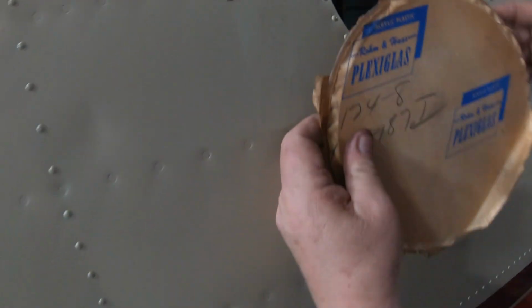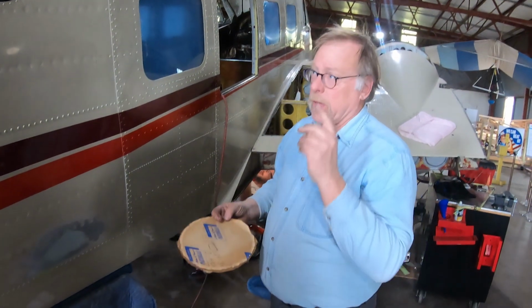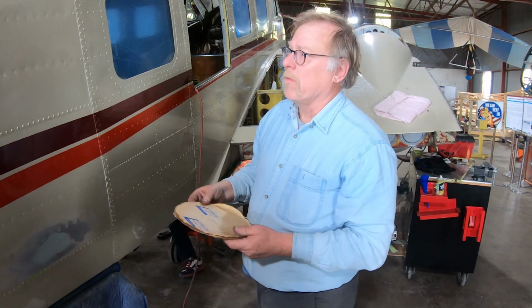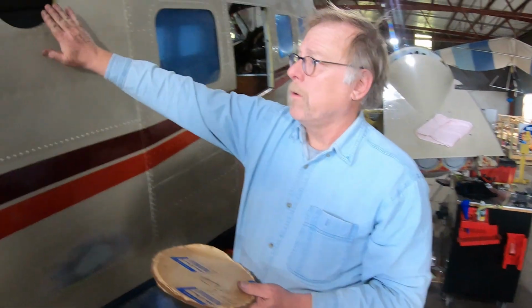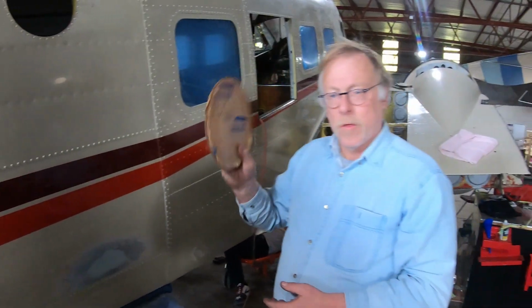And then we've got to find the retaining ring. That'll go on. So when we get the side stripped and all that, then we'll put this in with some sealant or however it goes in, and then we'll have a beautiful window there. So that's one window we're missing. Cool, man. Another part going on.